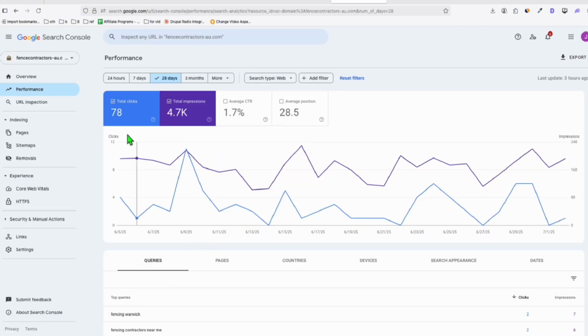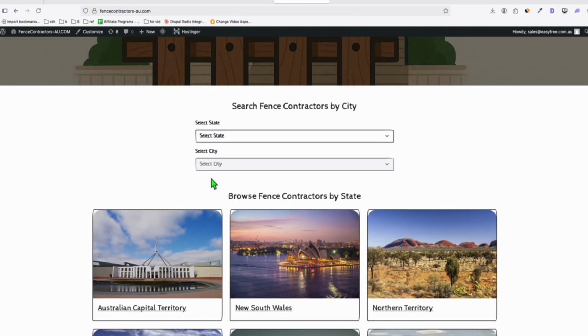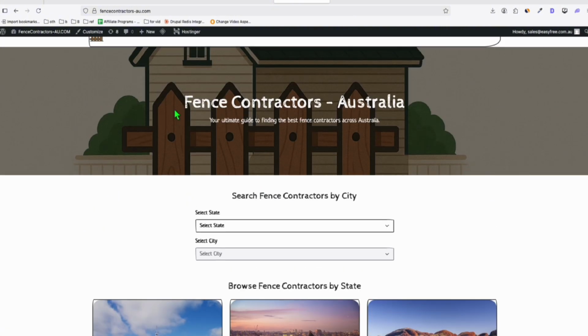So as you can see right here, in the past 28 days, it started to grow steadily and we are getting 78 organic clicks. Hopefully by the next 3 to 6 months, we will see some more organic clicks. And this is just a small listing, around 300 or fewer fence contractors, because this is a targeted niche, all about fences.